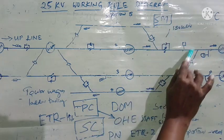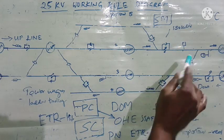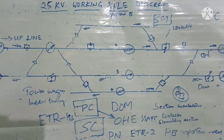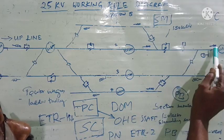He has switched off the power in the section and this message will be supported by a PN. Now, what does the OH staff have to do? Now, they will undertake the work. Before taking up the work, they will earth this section also.